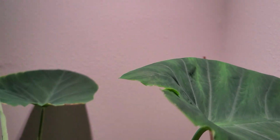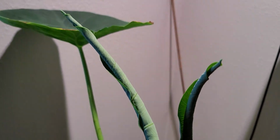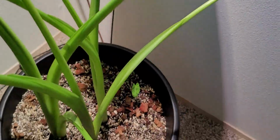And then there's another one. This is huge. This will get gigantic. This will fill probably half this room up. And then here's the one new leaf. Like, there's my arm and there's the leaf. There's the other new leaf.